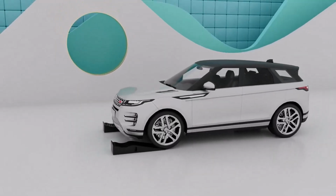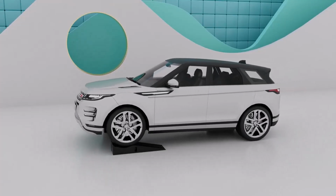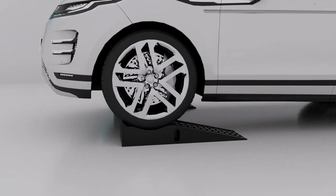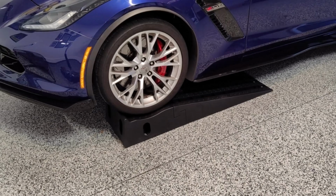Constructed to ensure safety and support, the ramps provide a stable base for vehicles, allowing for peace of mind while working. The design includes a strong structure to prevent movement, ensuring vehicles stay securely elevated during use. Their dependable construction makes them perfect for individuals performing maintenance tasks in their own garage or driveway.